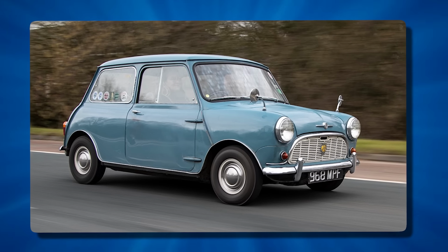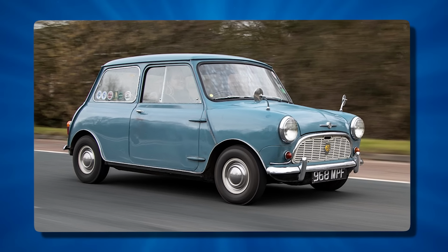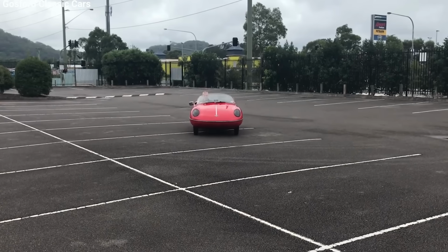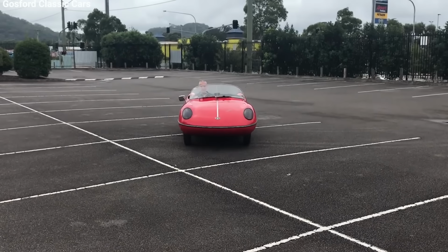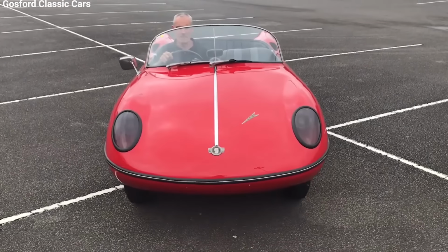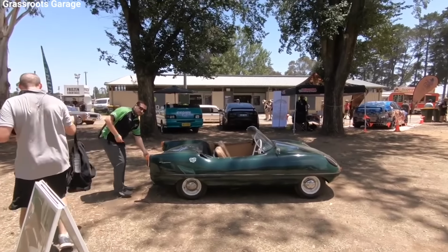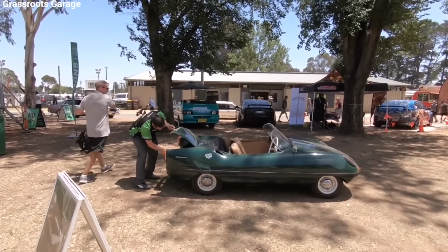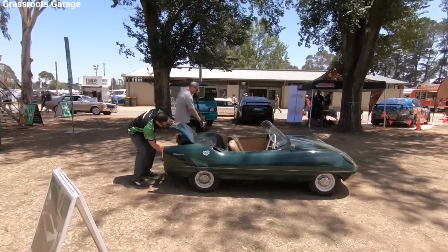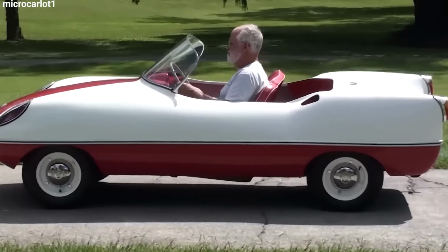Unlike the Dart, the Mini offered a more practical, enclosed design that appealed to a wider range of buyers. The Dart's doorless, open-top design, while perfect for warm Australian summers, limited its appeal in colder or wetter regions. The lack of weather protection made it less suitable for everyday use, which likely contributed to its declining sales. Despite these challenges, the Goggomobil Dart maintained a loyal following.